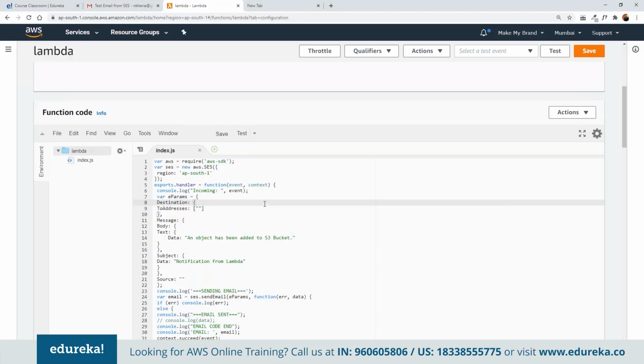When we are using this function, for example, here we have defined the entire SDK. Here we are going to use the AWS SDK, and for sending the email, we are going to use the SES service. And in here, we have defined the region as ap-south-1. We have to make sure that the region name is the same as the region in which we are going to create this function. For example, if you're trying to deploy the same thing in North Virginia, then this has to be us-east-1 as per the setup that we have defined.